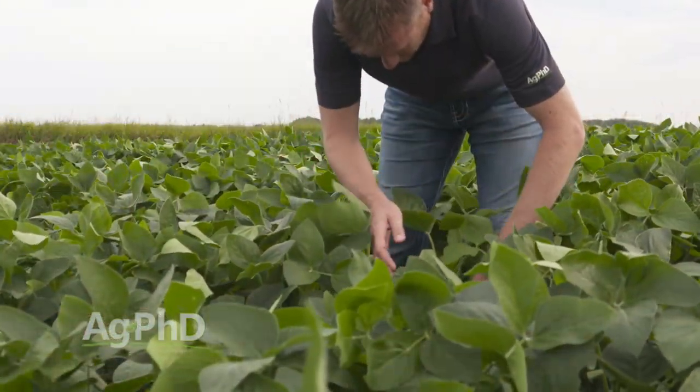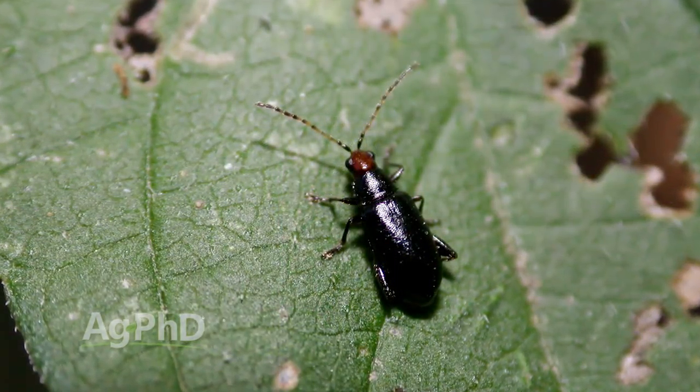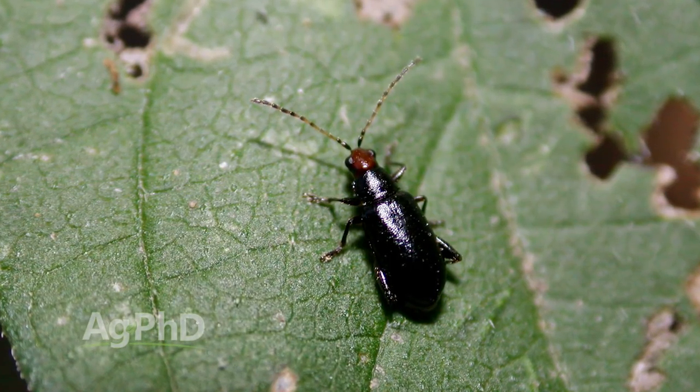I love scouting fields. I love being out in fields throughout the growing season because you never know what you'll find. This year, one of the insects that I found was the red-headed flea beetle. We'll talk about that today.